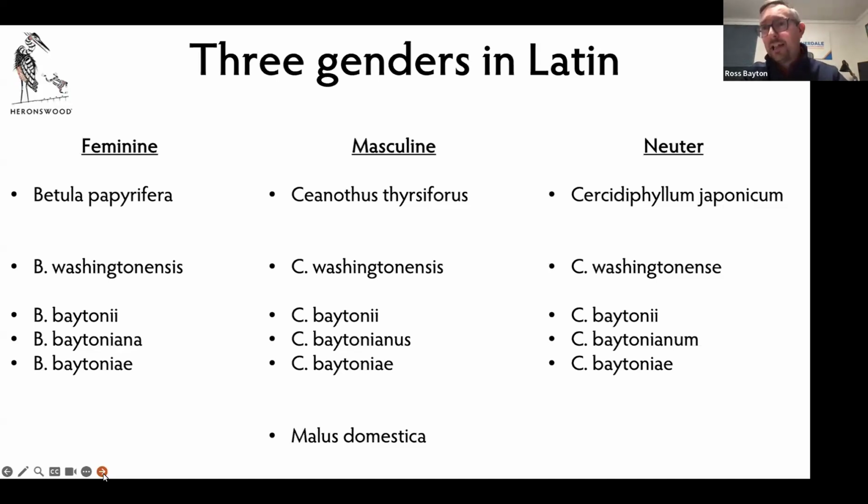So Cercidophyllum, Allium, Delphinium. You'll notice the names that I've put onto each of these, and you'll see that I've got a list here. So I'm showing you what happens in certain different examples. So in general, the species name is an adjective and it has to match the gender of the genus. So Betula papyrifera, they both end in A. Ceanothus thyrsiflorus, they both end in US. And Cercidophyllum japonicum, they both end in UM. And those words, papyrifera, thyrsiflorus, and japonicum, change depending on which genus you're looking at.